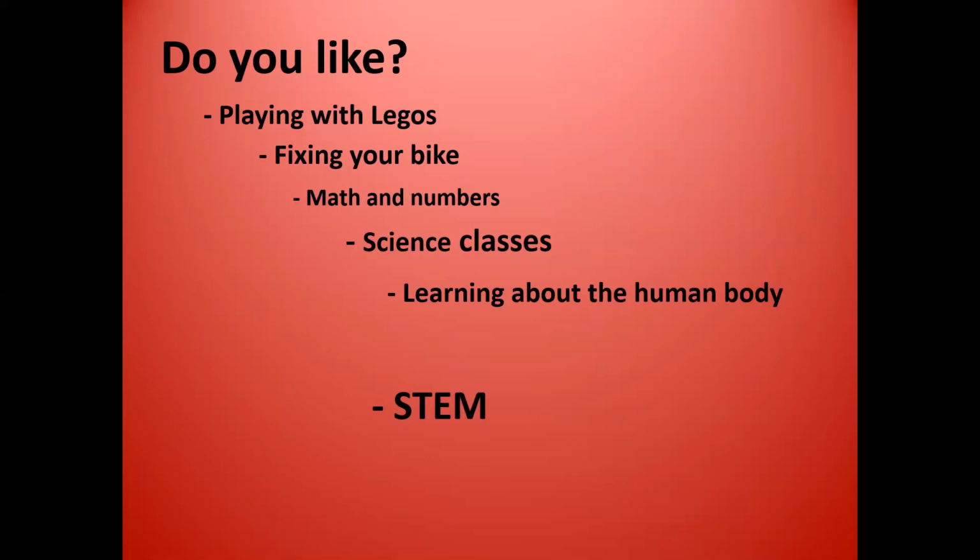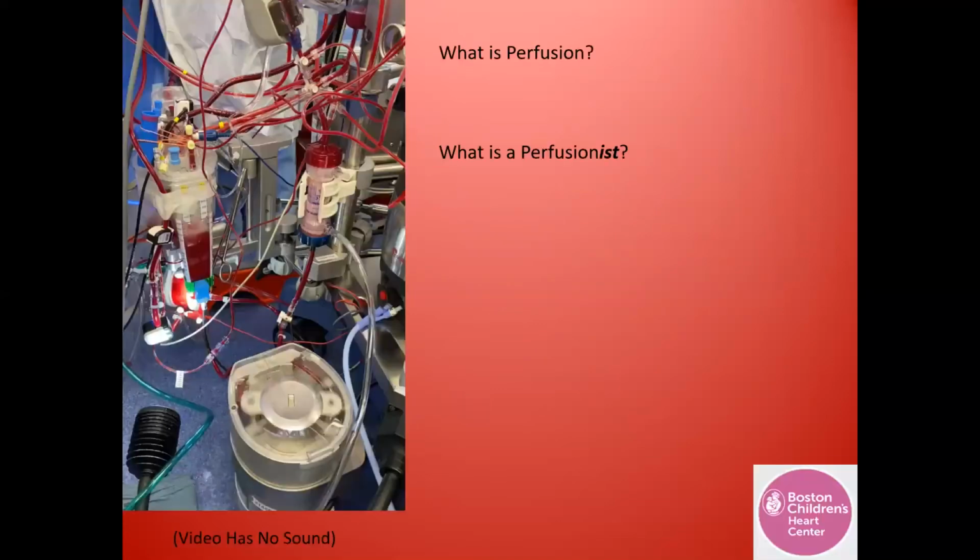And if you are with your teachers and counselors, they may tell you that these are all STEM type interests, which of course stands for science, technology, engineering, and math, which is true, but I think it's probably more fun to think of Legos and bikes and what happens inside of your body. So let's go back to that video and add some context.